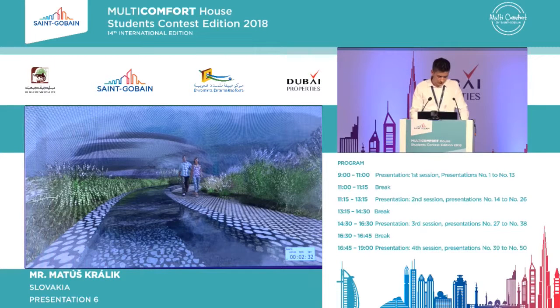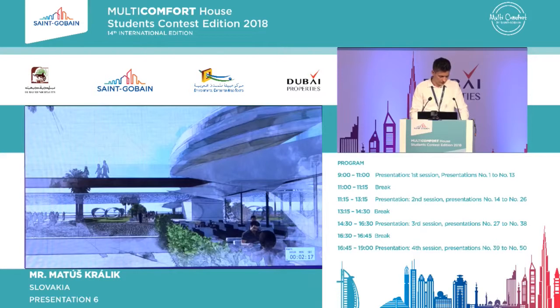A garden of the residential house with a perforated roofing will ensure a pleasant stay with a view of the surrounding architecture on the roof. The water surface contributes to better climatic and also feeling conditions. The stay in the square with pleasant views of the bay and the Dubai Festival City is intended mainly for the residential housing and also the public.